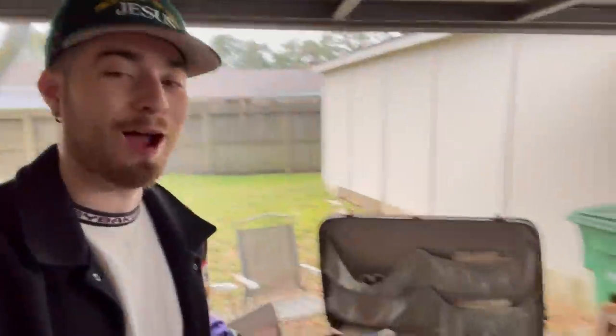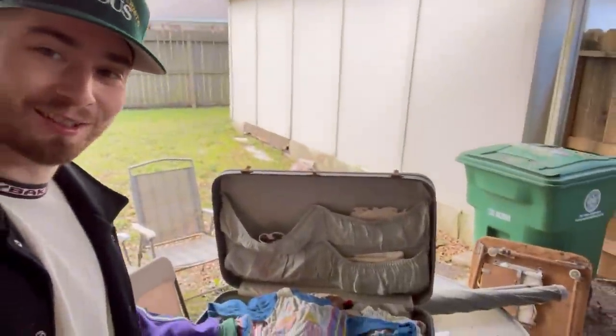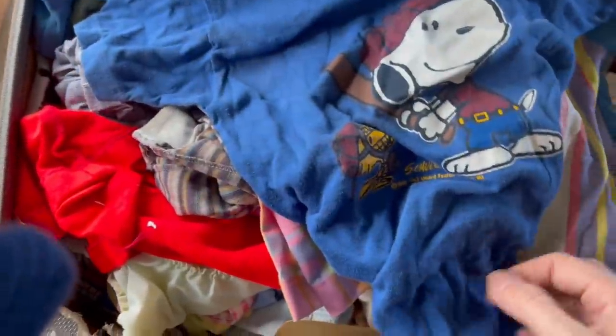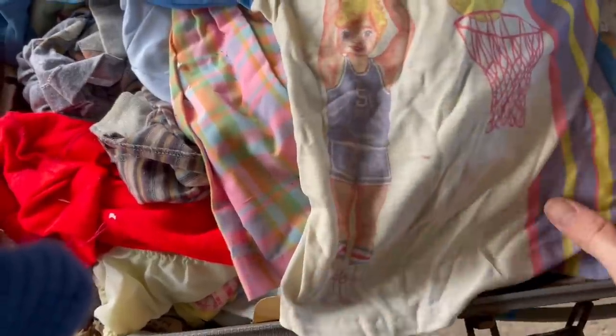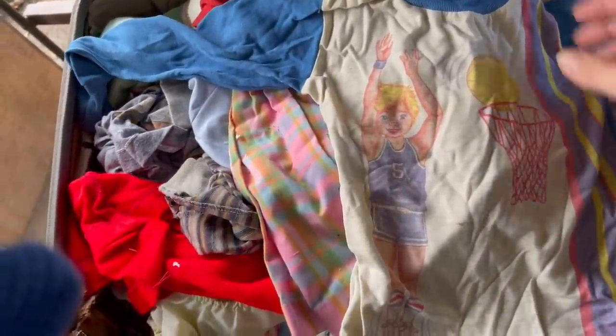I came on this porch and I walked outside on the porch and there's this suitcase that is full of little kids' clothes and some of them are absolutely fire. Dude, check out this little guy right here. You got Big Snoop just slugging it out right here. You have this guy hitting that jumper. This kid does not look athletic. Hey, it is what it is.